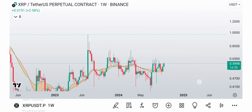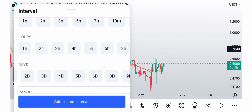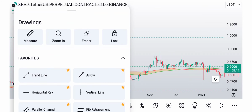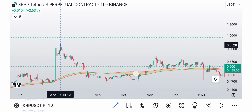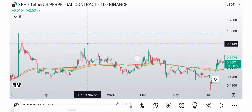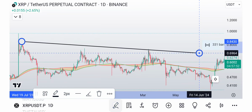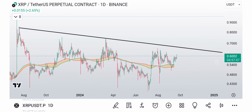And then I can even be a little bit more conservative and put the line, let's go to the daily here, because a downward resistance line is always important. So let me see where I'd want to put that line. I could put it on the top here, but if I'm more conservative and put it at that top, because I'm trying to get the two closes down here, and then I come up here, you can see we haven't quite broken it yet.